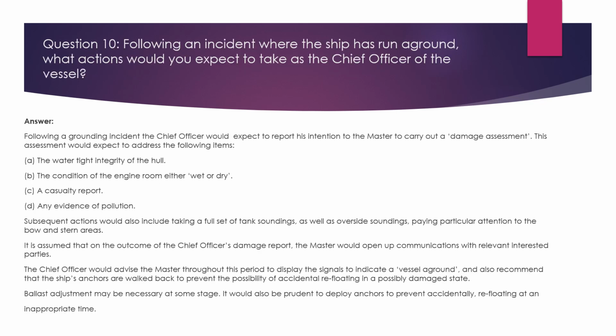The last question for today is, following an accident where the ship has run aground, what actions would you expect to be taken as a chief officer of the vessel? So if the vessel has experienced grounding, the chief officer would expect to report his intention to the master to carry out a damage assessment.